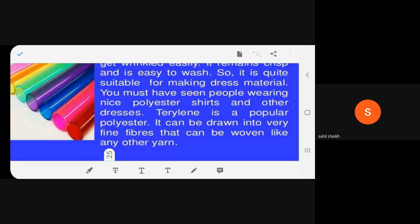Just a moment. Why are you reading like this? Why is there a rush for you to finish it up? I'm not feeling good. Please read properly. Say, Terylene is a popular polyester. You don't stop even at the full stop. You have to be very careful with it, otherwise I will not allow you to continue. Do you understand what I'm saying? I want you to stop at the full stop and the comma, and you will read in a very nice manner. You're just hurrying it up. Don't do that. It doesn't sound good.